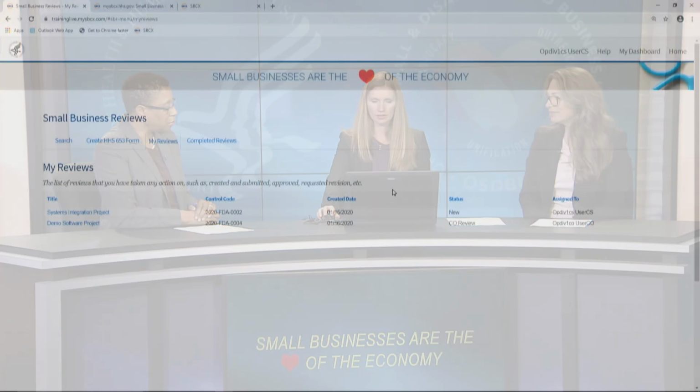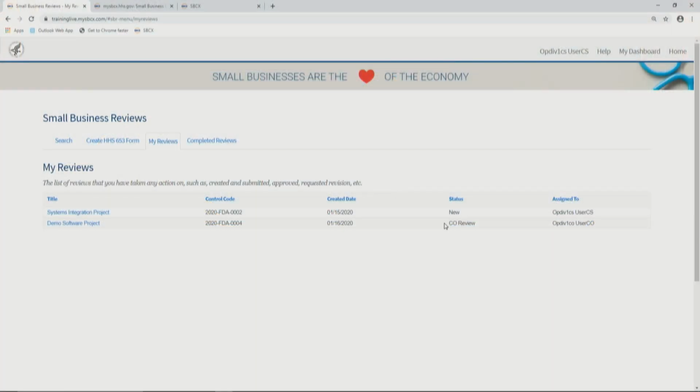Okay. So this is my dashboard. Yeah. From your dashboard, once you've submitted it, you go back to the dashboard, and then under Small Business Reviews, you can click on My Reviews and see where it is. And you can go check the status at any time. Status got switched. Yeah. And so my CO will see a review. Your CO will get the email, the notification, because they're the next person who has to approve it. Right. And then they can go in under My Reviews, and they'll see it on their list here.